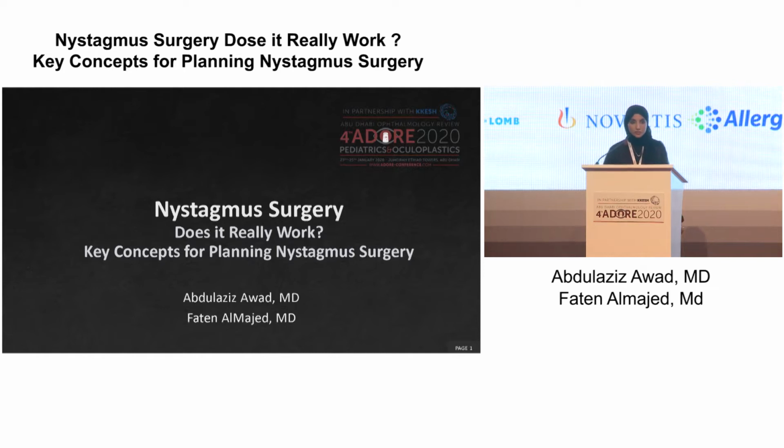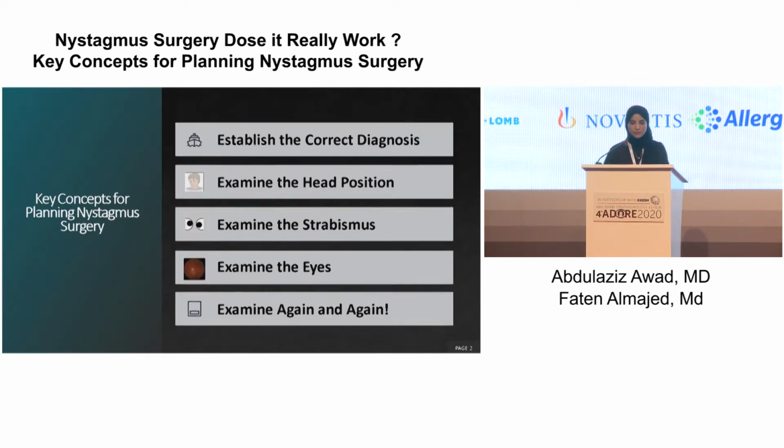Nystagmus surgery, does it really work? We're discussing key concepts for planning nystagmus surgery. First of all, we should establish the correct diagnosis. Make sure it's really nystagmus and only nystagmus. There's no sensory deficit and there's no other diagnosis.